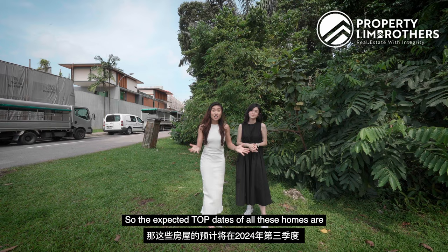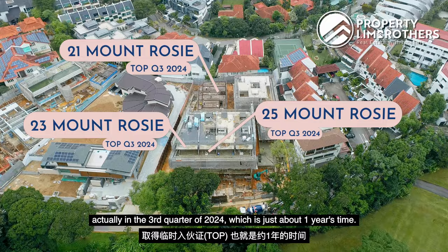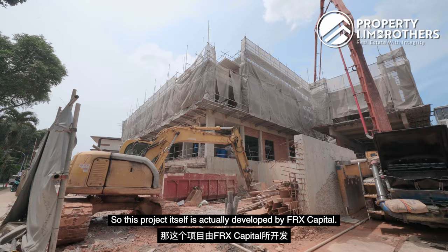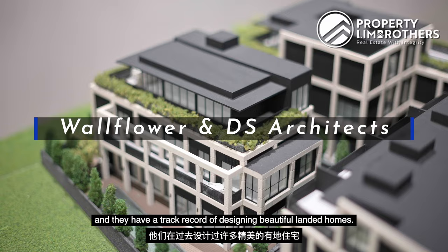So the expected TOP dates of all these homes is actually in the third quarter of 2024, which is just about 1 year's time. So this project itself is actually developed by Fraxtor Capital. So they are a boutique developer who specialise in en bloc and the redevelopment of landed and apartments. And for the architects, we have Wallflower and DS Architects, and they have a track record of designing beautiful landed homes.